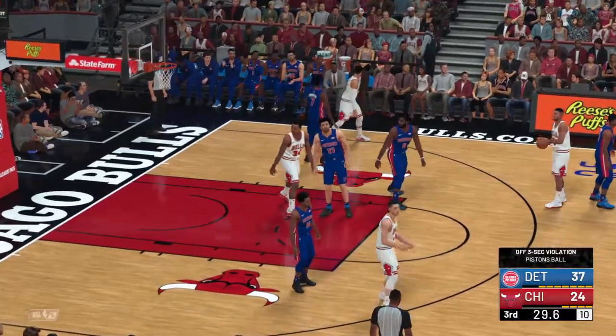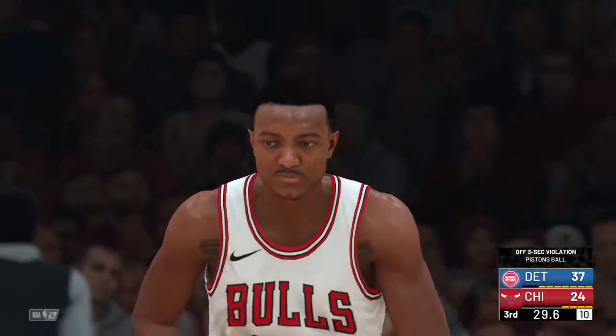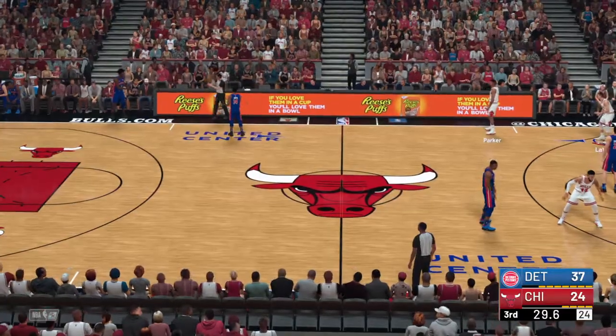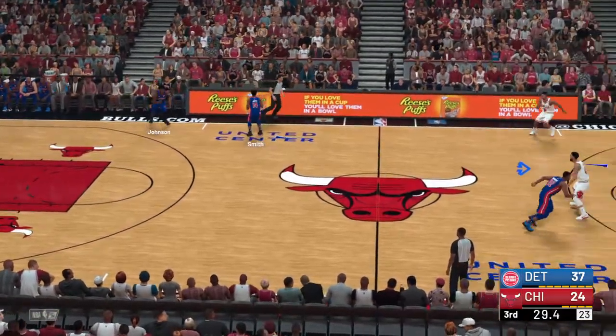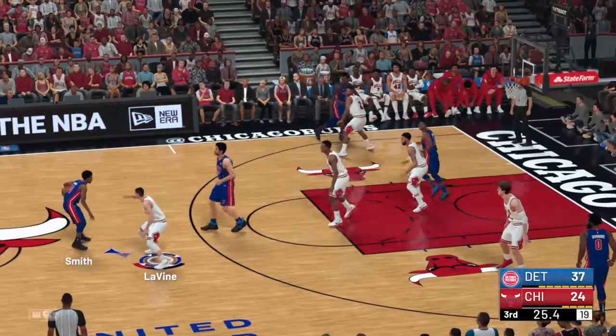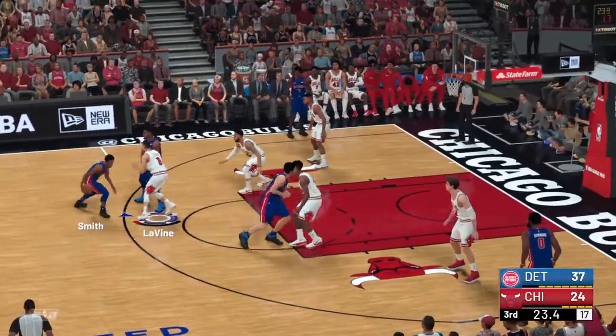Holiday dishes to Parker. And he was camped in the lane there, and he gets the 3-second call. And when you're in catch-up mode, you can ill afford these kinds of errors. I feel like they're getting ahead of themselves. Just need to rein it in. Focus on each individual possession.